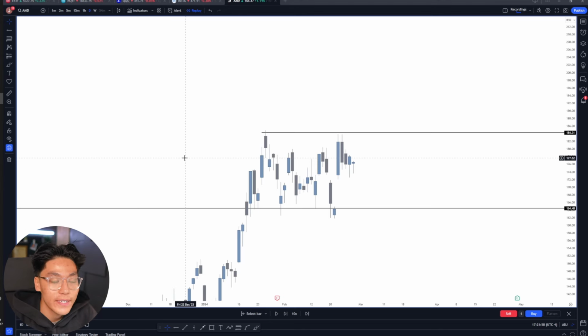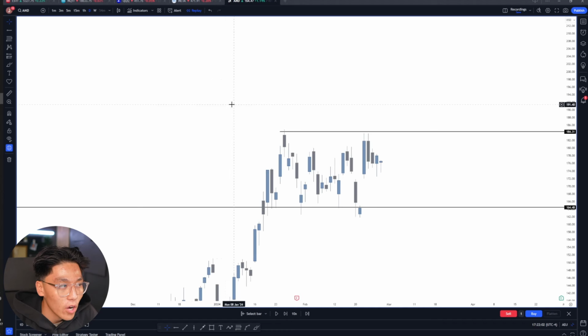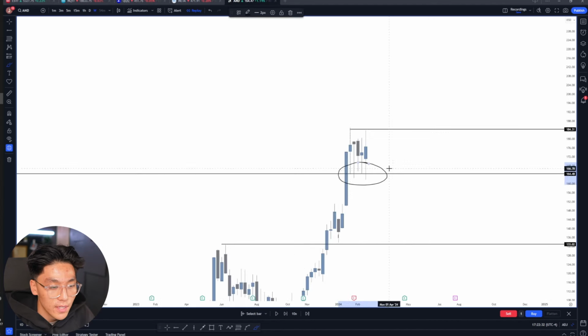Okay, so now we're on the daily chart on AMD, and you can see it's the same sort of setup that we had on NVIDIA. Right now we're on the weekly chart on AMD, and you can see we have a clear retest of this previous all-time highs level. We have a strong push up, and now we're consolidating above our key level, which is this 164. You can see all the wicks here.